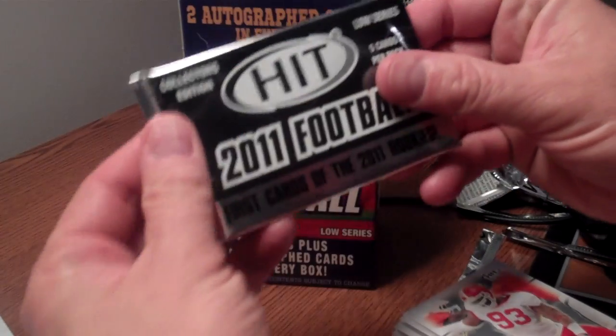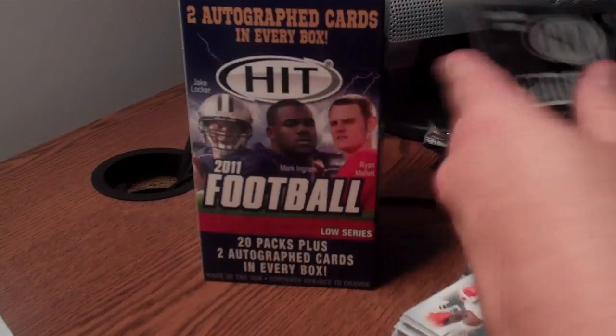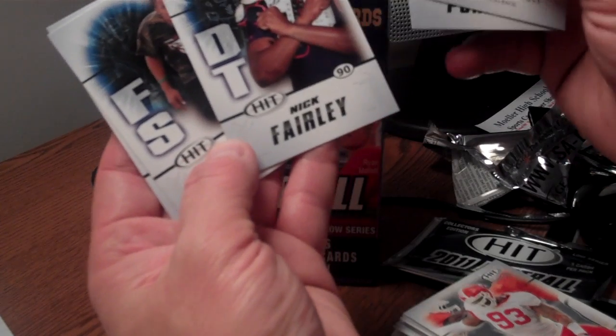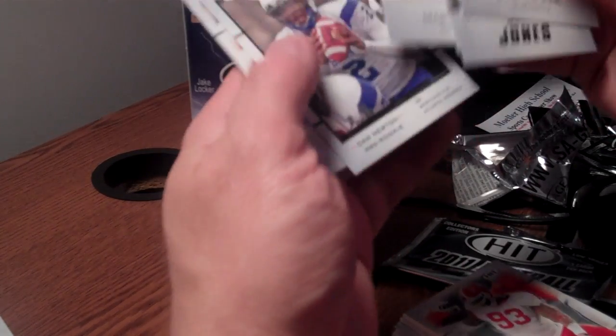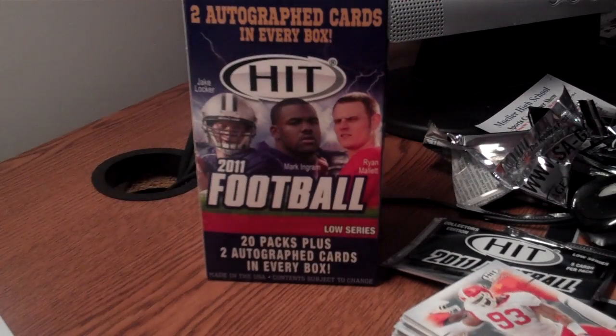We've saved 1 pack here for last, and we did slit the end of it because they're kind of tough to open without scissors. But here we go: DeMarco Murray, Christian Ponder, Nick Fairley, who's also a great player and obviously had a great college career, Randall Cobb, and Anthony Allen. And here are a couple of the other cards that we pulled out. I think we showed you Ingram, Julio Jones, another Ingram. And here are the 2 autograph cards.